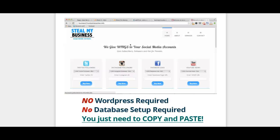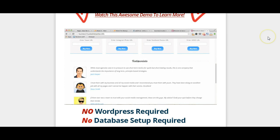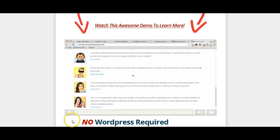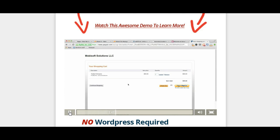So we can see here, guys, it's got a really good looking site here. Just let it run through. Okay, we'll stop it there, but I hope that gives you a good idea.